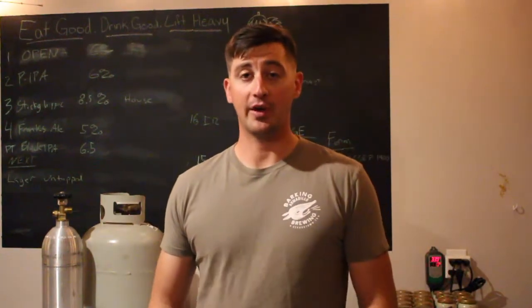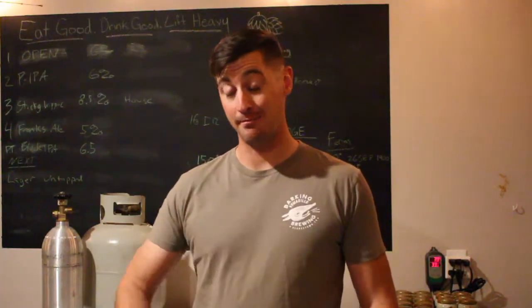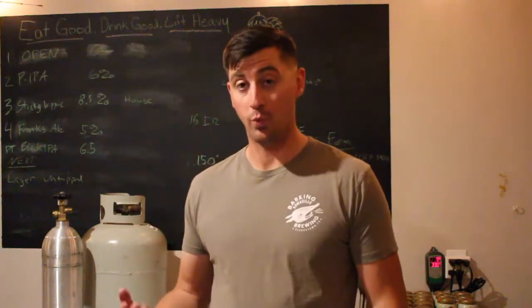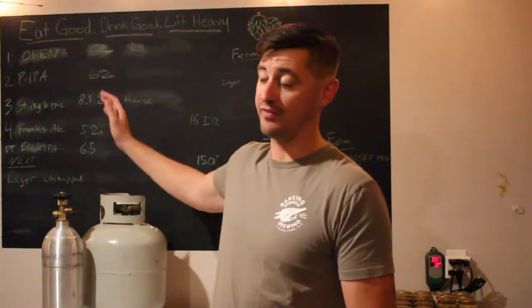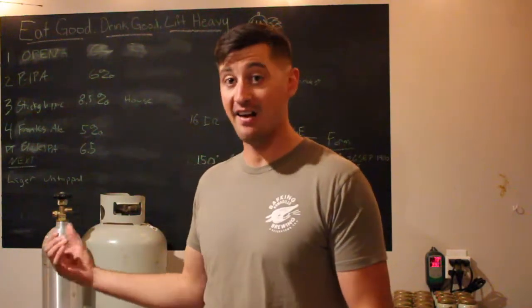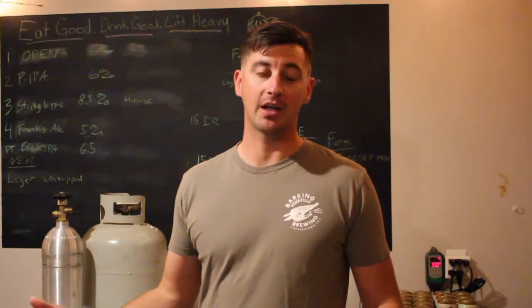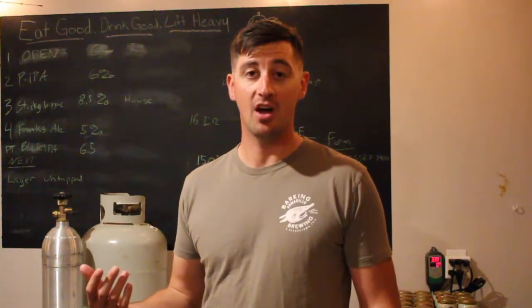So propane, where do I get my propane? I go to my local welding shop. That's where I get my propane and my CO2. What's cool about this place is I bring in the tank and I don't do an exchange. They fill it up right there in the back. They've got a big, massive propane tank, and I buy it per pound. So if the tank's halfway full and I know I've got a big brew coming up, they'll just top off what's in there and I pretty much just pay per pound of propane.